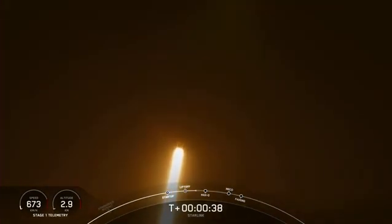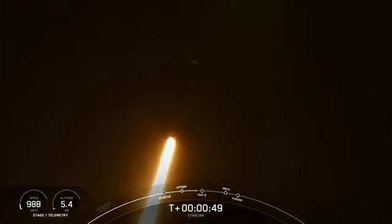At T plus 30 seconds, F9 has successfully lifted off from Slick 40 at Cape Canaveral, Florida at 1:31 a.m. Eastern Time. The next major milestone coming up is max Q, which is when the vehicle experiences the greatest amount of external stress as it ascends through the Earth's atmosphere.